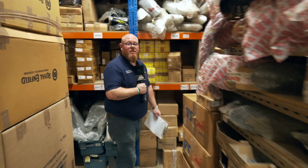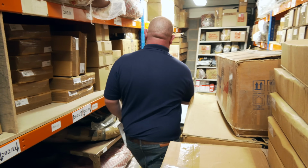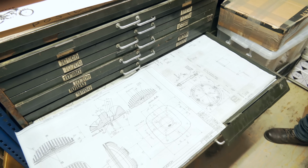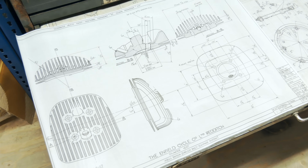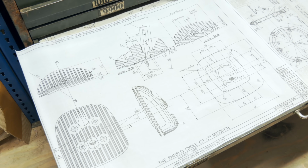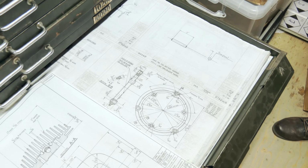I think I might have mentioned earlier in the video that we acquired all the drawings from the original Royal Enfield factory. This is where they're kept. I've just pulled out a couple of examples for you to have a look at. A cylinder head here from an Ensign. That was originally drawn in 1958, and that is the original drawing. So it's nice to have. It means that we can reproduce parts from the drawings instead of having to strip bikes, etc. And obviously it's keeping the history alive as well.